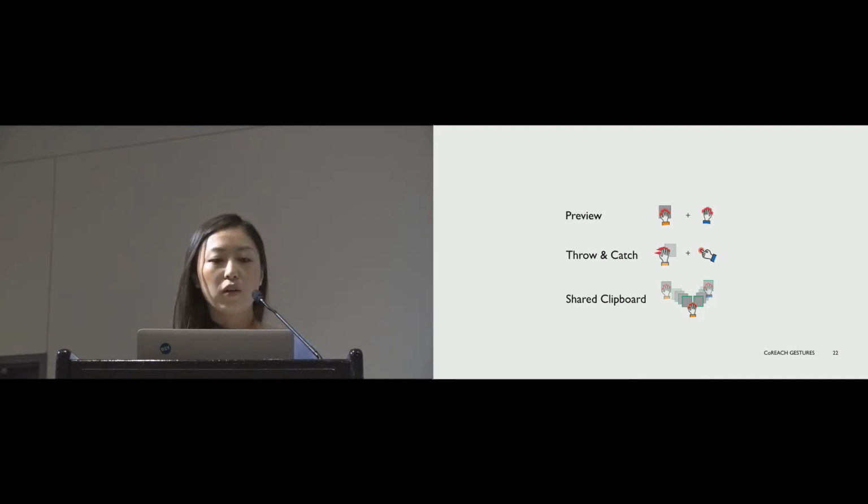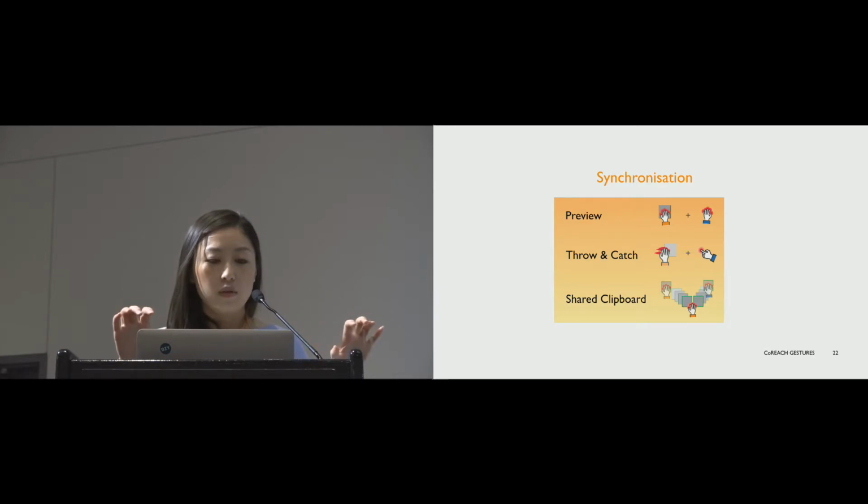Okay, so the 3 CoReach gestures support different collaborative actions, which require different synchronization levels between the actions of the 2 users. Preview requires concurrent touch and hold, and throw and catch has a 10 seconds tolerance between the 2 actions, and shared clipboard does not require any synchronized action, but you need to be aware of what has been selected and what the group is about and so on. So they all support moving objects, but in different collaborative scenarios.